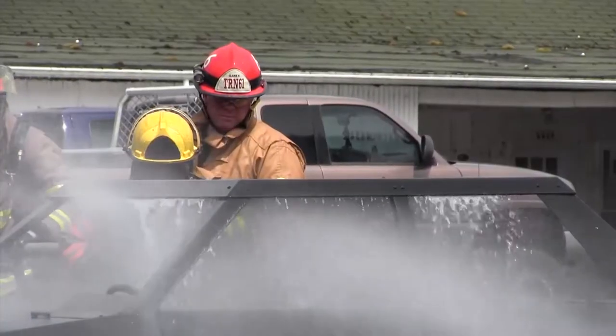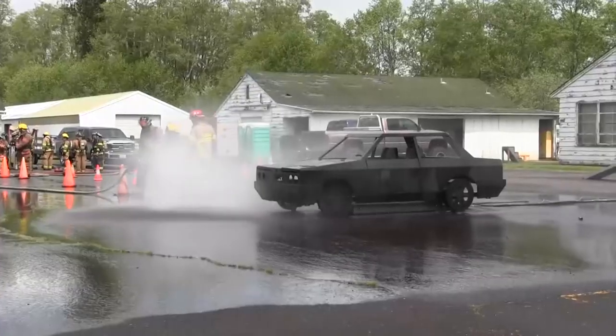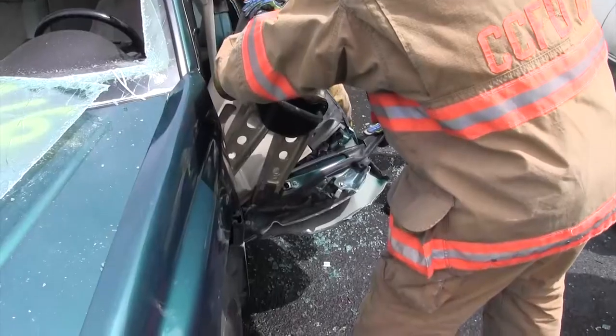The tricks of the trade, like how to extinguish a car fire. Just one of the things that a firefighter needs to know to face the reality of a very demanding job. Because we know that the car is going to the wrecking yard at the end of the day, but we're all going home together. So the important thing is that we work safe, we work as a team.